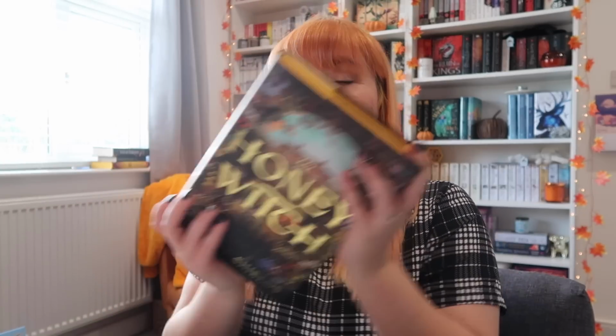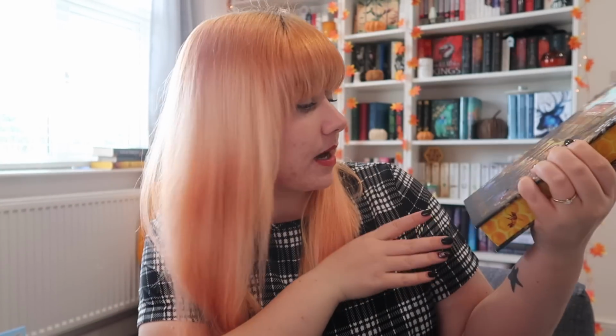Number 1 is The Honey Witch by Sydney J. Shields. This came in a Fairy Loot box and I'm unsure what I'm going to think of this. I feel like this could be leaning into romantasy genre. Maybe. I don't know if this is going to be my cup of tea. I don't know if this is going to be too romance heavy, too flowery, but maybe like just the right atmosphere, just the right amount of whimsy. I don't really know what to expect.